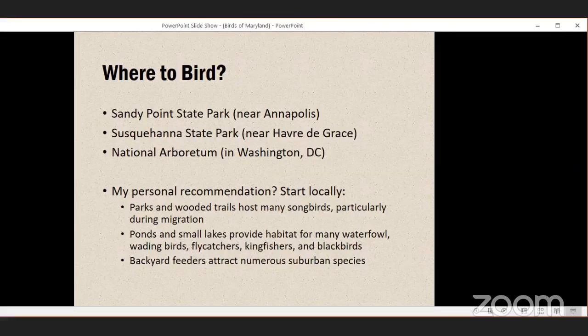So you go find maybe a local park or a wooded trail, and those will have numerous songbirds, particularly during the migratory periods, but all throughout the year, really. And also, there are many ponds and small lakes and wetlands all throughout Maryland, really.